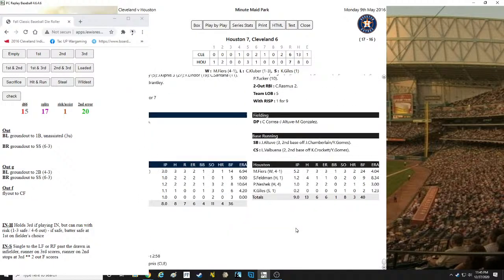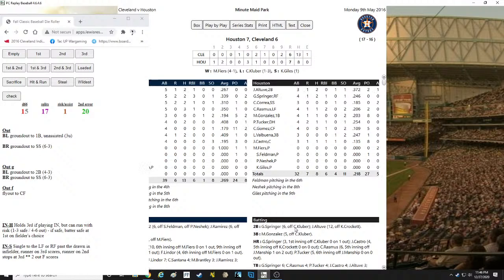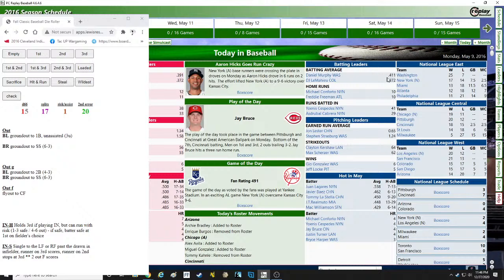Not a bad game all the way around. 7-6, quite exciting. A lot of action. Fall Classic, again, you might like it, you might not. Depends on what you like, what you don't like. I find it plays really quickly. Most results, whether you're using the fast action card or the online dice roller, you get pretty quickly. And you get realistic results, I believe.